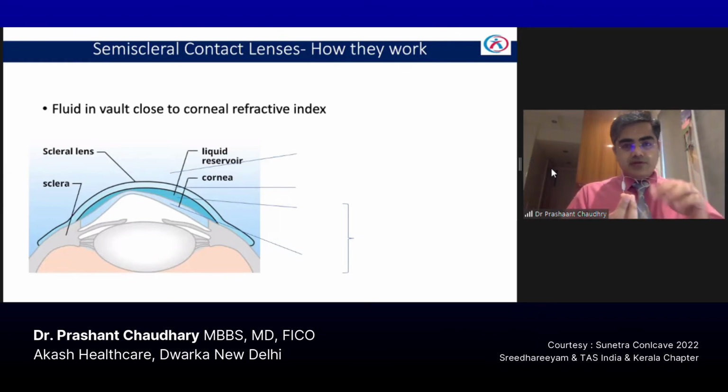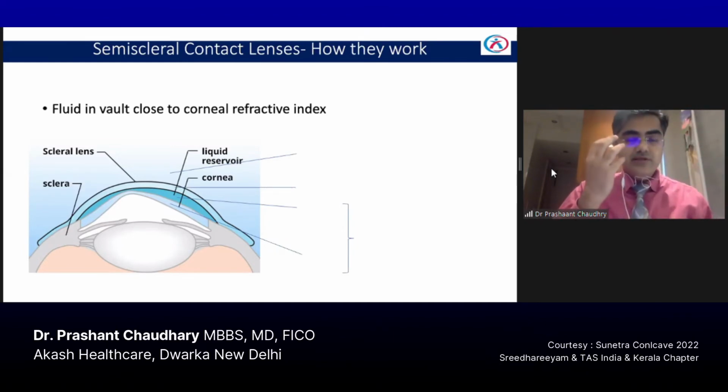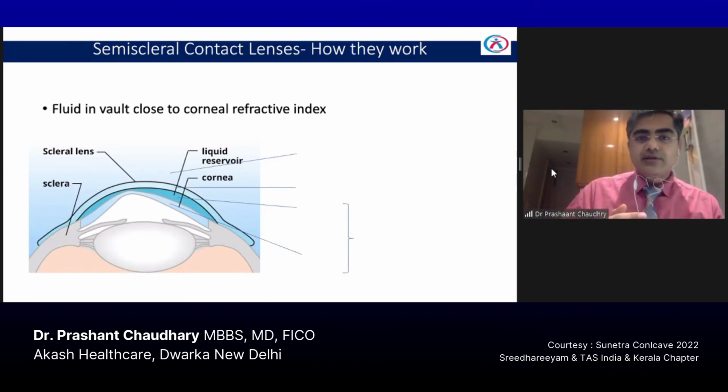So the patient takes the contact lens, we put the balanced salt solution. It is inserted like this so that the fluid stays between the cornea and the lens. No air bubble is allowed to enter. And this fluid will stay the whole day. In the night, when the patient takes the contact lens off, the same fluid will be there that he started with. There is no fluid tear exchange which takes place.